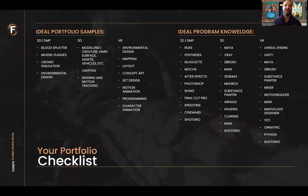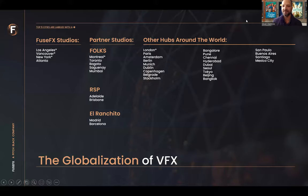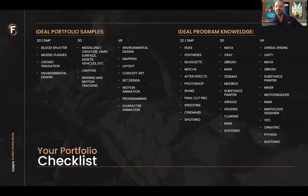Cool. All right. So here's a little bit of the breakdown of what we like to see, the program knowledge. I suggest screen grabbing this if this is something you are looking forward to and you want to know what we as recruiters like to see. It really comes down to what knowledge you feel you are proficient in, that you know the best. At the top of each of these categories are the programs that you ideally should be focused on a little bit more.